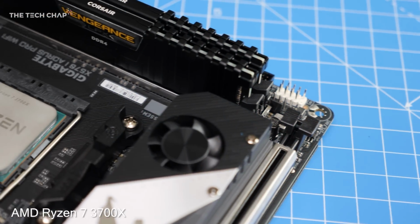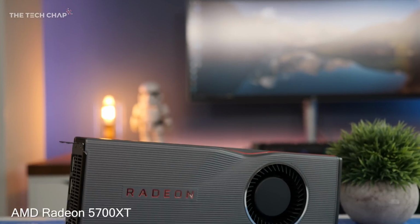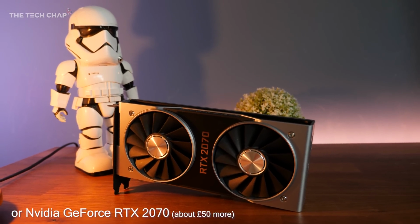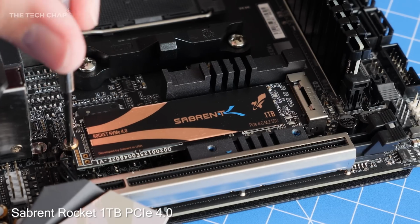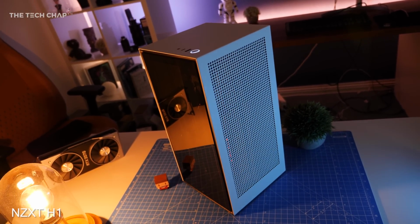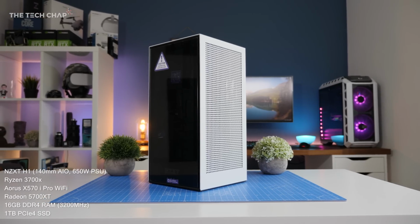So we've got an 8-core AMD Ryzen processor, 16 gigs of RAM, an AMD Radeon 5700 XT, although you could also go with a similarly priced RTX 2070 if you want ray tracing, as well as a ridiculously fast Sabrent 1TB PCIe 4 SSD. All wrapped up neatly in this NZXT H1 Mini ITX case, which I'm sure you'll agree offers more than a passing resemblance to the Series X.